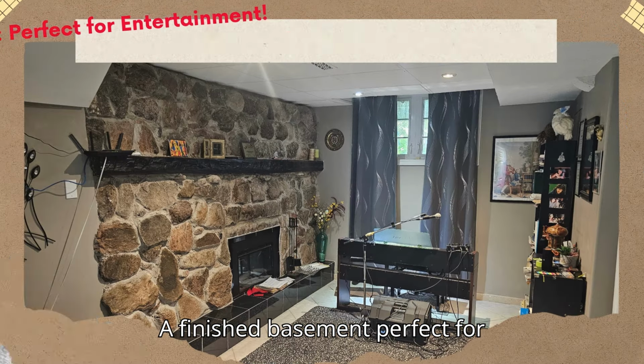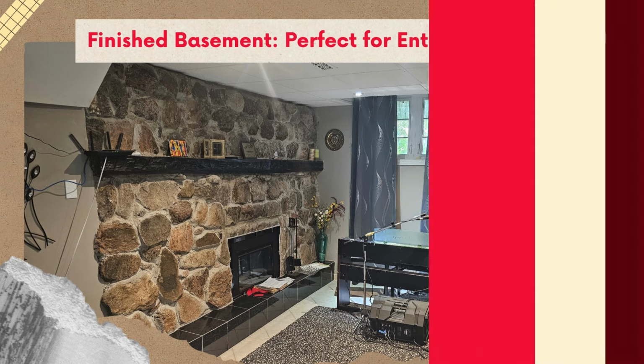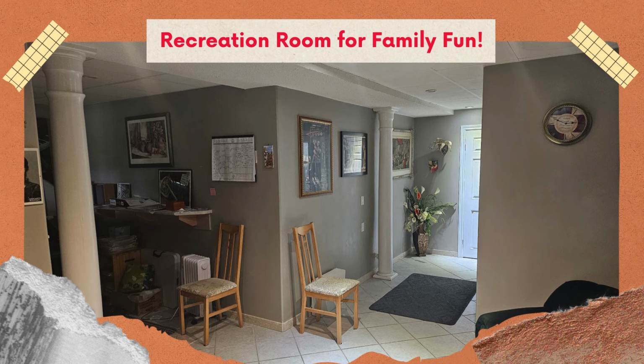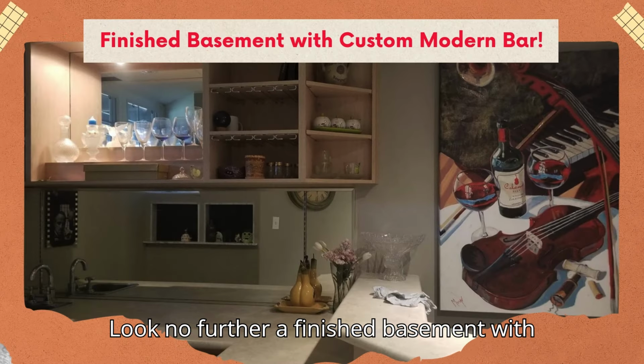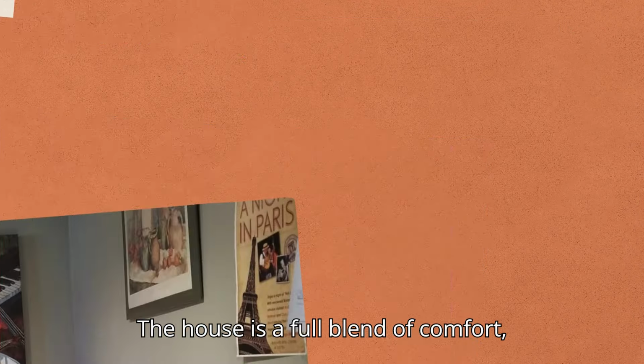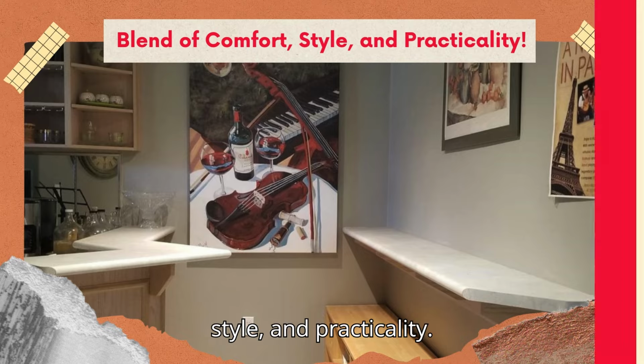A finished basement, perfect for entertainment. A basement recreation room designed for family fun. Look no further, a finished basement with a custom modern look. The house is a full blend of comfort, style, and practicality.